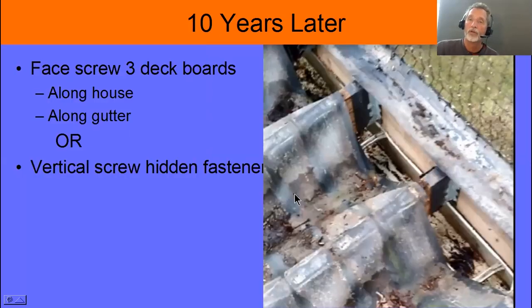Let me just show you. This was what it looked like at the end of the gutter. I took this shot before cleaning the gutter. That's all that was in the gutter. And you can see right here, that's the downspout. So you can see there was very little debris that collected in the gutter, even after 10 years. So it worked pretty well.